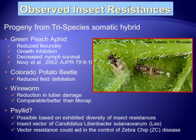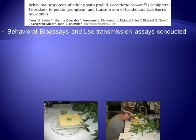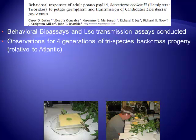So it seemed like good material to look at for resistance to psyllid, and that's why this material was utilized in our screenings. This is where it has worked out quite well in our collaboration with John Trumble and personnel in his lab. This is a published paper with John and Casey Butler, who was a graduate student at the time. They looked at behavioral bioassays and LS transmission assays on this tri-species material. They looked at 4 generations from the somatic hybrids, each one incrementally improving in terms of their agronomics.